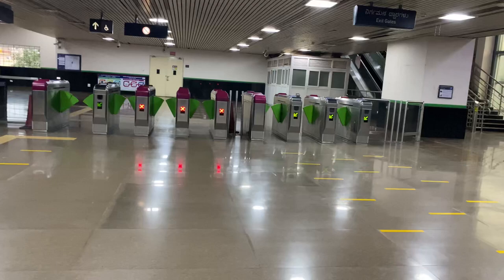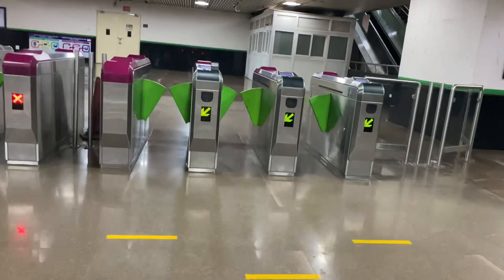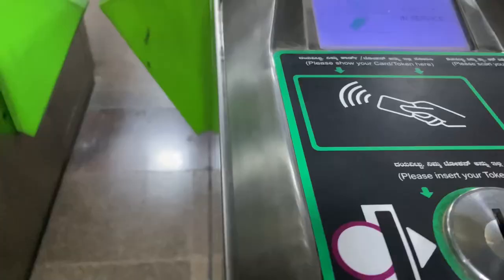Finally, we are going to exit. Tanan tanan tanan tanan. Let's see. Oh, ye nahi ghus raha hai.